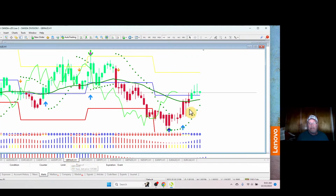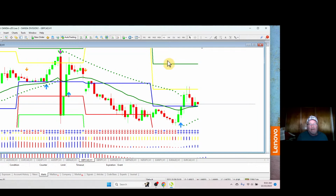Pound Aussie, we're looking for a test up into here, maybe even a little bit above it, but there could be a pullback first. Heads up, because the New York session is not open, got less than 26 minutes. Pound CAD looking for a gap fill up in here.